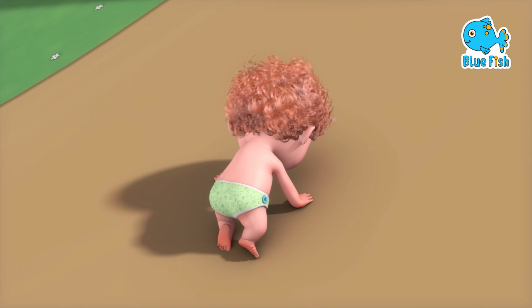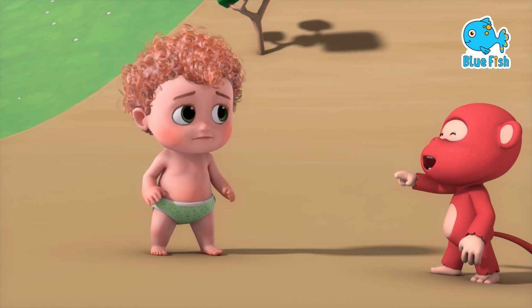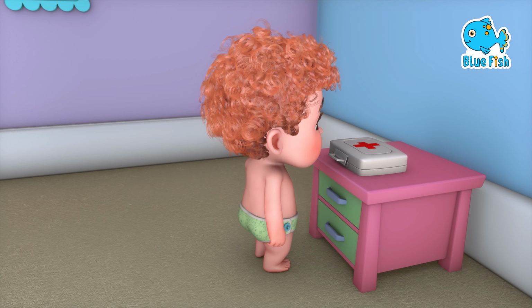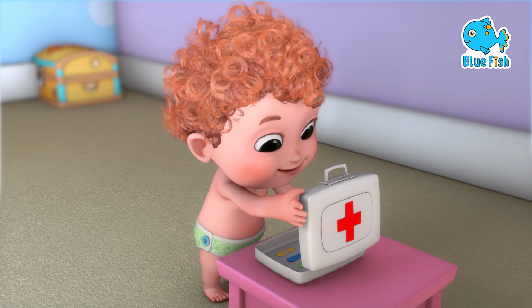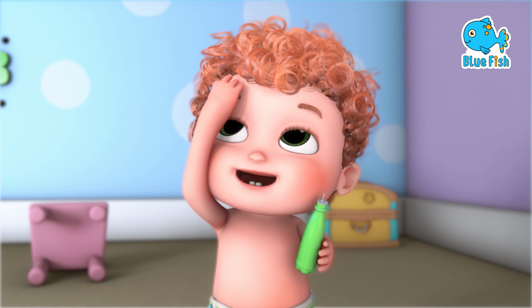Come on and dance! Up Jack got and home to trot, as fast as he could caper. He went to bed to mend his head with vinegar and brown paper.